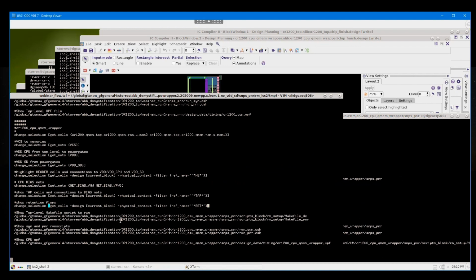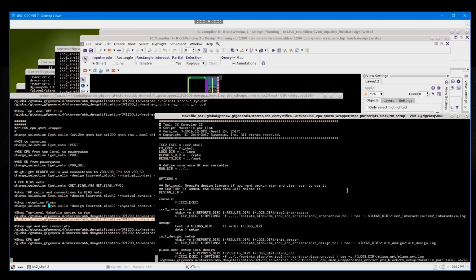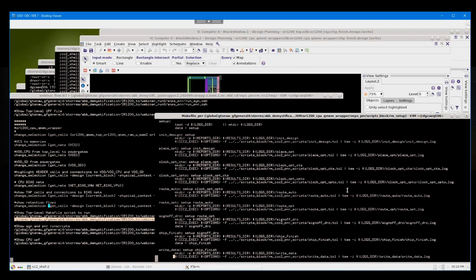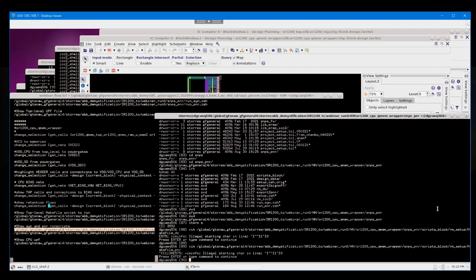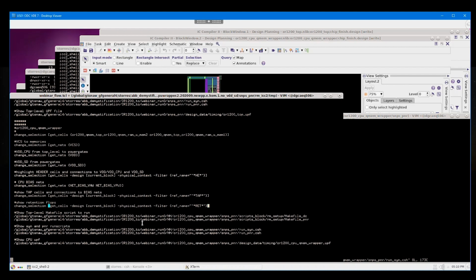And similarly, for the place and route, we have the same similar structure as the top level, starting from init design all the way to write data. And the run script that creates them are essentially the same as the top level, or similar. There's a run syn and a run PNR script that are run at the block level.